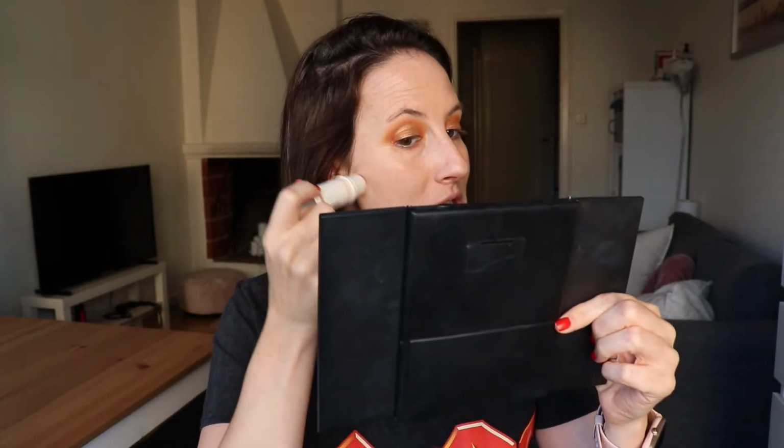Now, I've been trying to use this product up. I'm so close to having it done, but it's so slow going because I really only use it right here. So what I've been doing, sometimes I put this on under foundation. Today, I'm gonna put it on top, mostly because I forgot to put it on under.